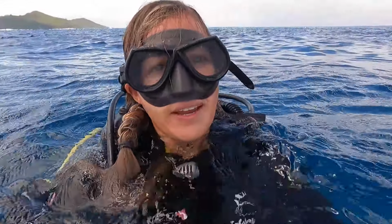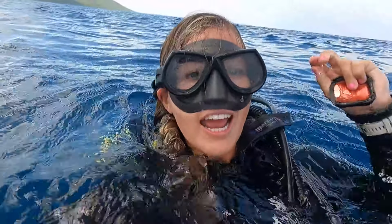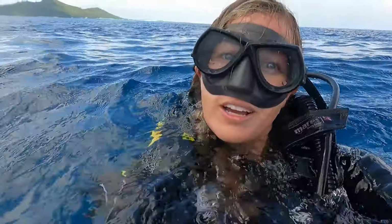So this site is famous for its black-tip reef sharks, triggerfish, and more eels. And at the surface we already see some awesome black-tip reef sharks.